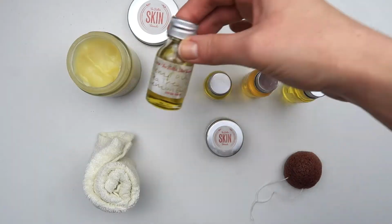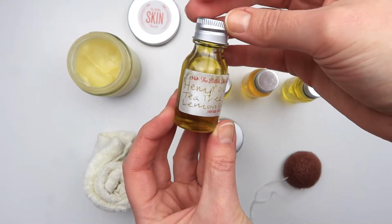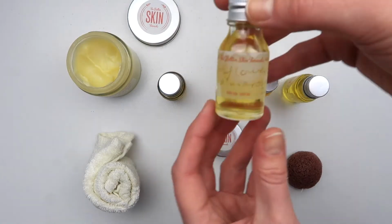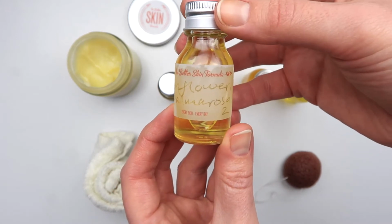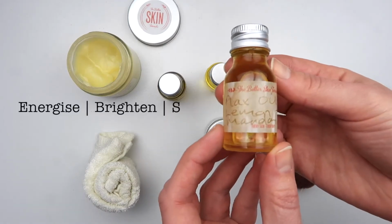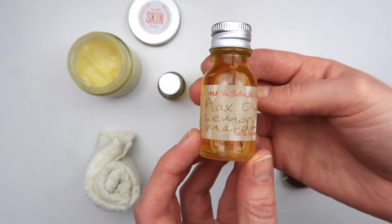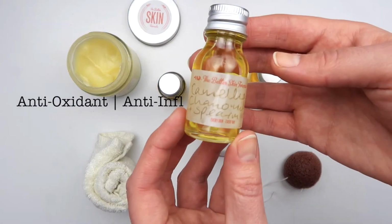So I'm going to just give you a brief rundown of what the 4 oils are that I have. The first is to restore, heal, and for immunity. So that's to restore your skin balance. The second is to nourish your skin and to help balance it out that way. The third is to energize, brighten and to smooth the skin. And then the fourth is an antioxidant slash anti-inflammatory to help cool the skin.